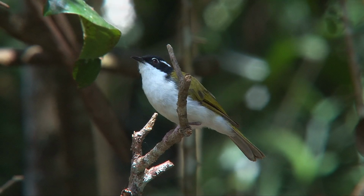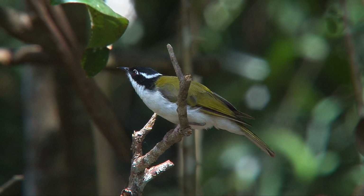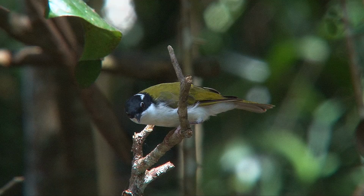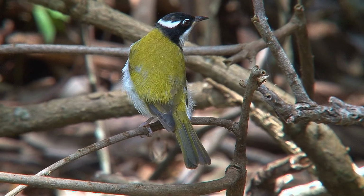Small honeyeater with black cap, white throat and a white band behind the eye. Typically found in pairs or small groups in a variety of forest types.